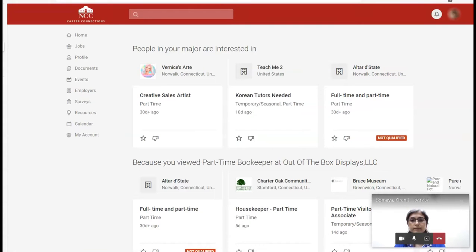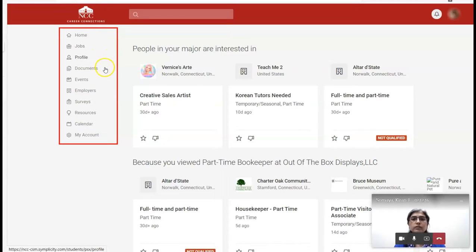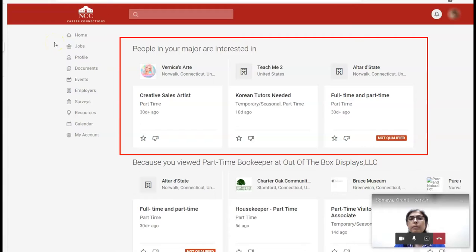And that takes you to your home page, where you will see on the left menu, there are links to home, jobs, profile, documents, events, employers, and several other resources. So let's also look at what's there on this home page. You see there are jobs that have been populated based on the answers that you gave to the system when you clicked on Get Started.